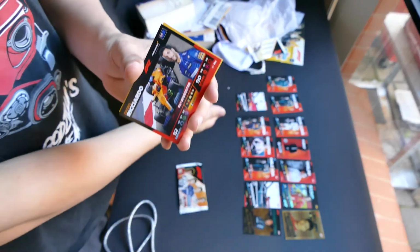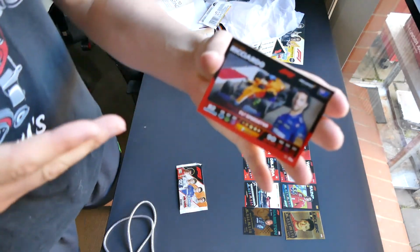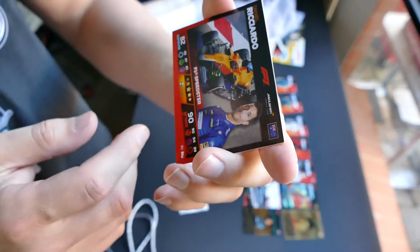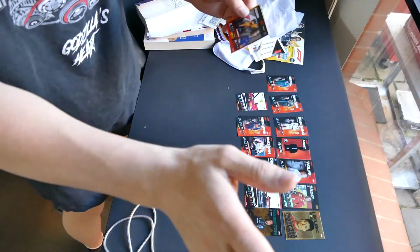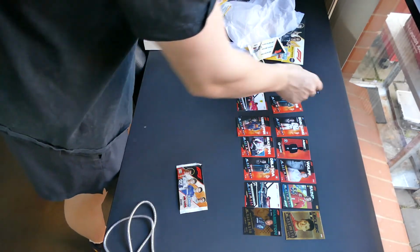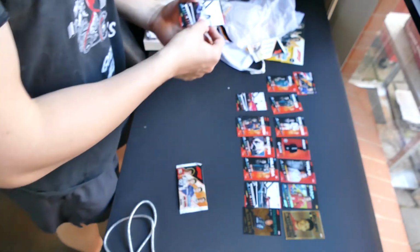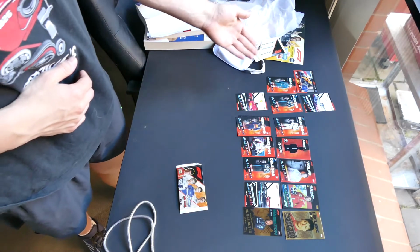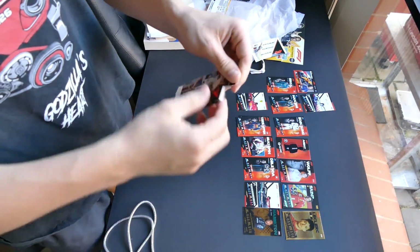But still, Max Verstappen's leading the World Championship at the moment, and my boy, Daniel Ricciardo, and it's a landscape design this time around. 82 on the defense, F1 speedster, 90 attack. That's what I want to see. Favorite driver. I've spoiled it, guys. We didn't even get through the rest of the merchandise, which we will be doing. And finally, we got the Haas F1 team, guys. How interesting that that's cut on the landscape. Something I wouldn't have expected.